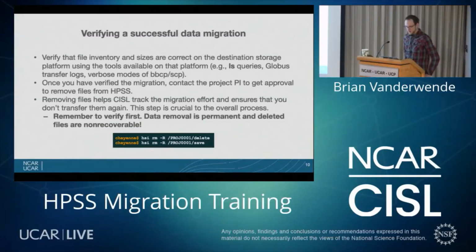Okay, so you've moved all your data. Now, obviously, you want to verify that the migration was successful, because if these are long-running transfers, you're probably not sitting at your computer monitoring them interactively. So when you're done, it's a good idea to verify that all the files that you expected to be transferred are there. So have an inventory, make sure the sizes are correct. If you want to get fancy, you can do things like checksums, which will make sure that they're bit for bit the same. But usually, these are pretty robust utilities, so usually just doing a file size inspection is good enough. And you can do that by ls queries.